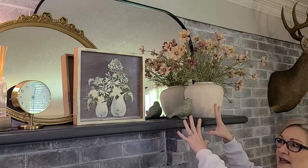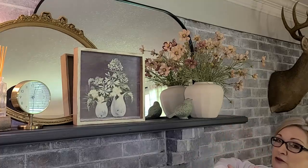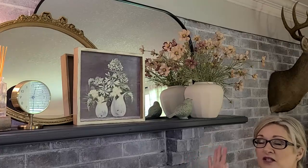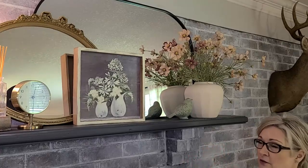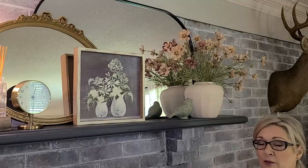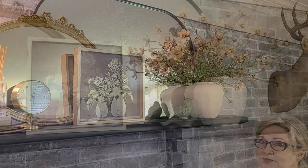That might kind of tie in the gold mirror. Or if I want to add a touch of black. If you've been around for a while, you know that I love adding touches of black into any vignette or anything that I'm styling. I love to kind of finish it off with a touch of black. So I'm going to add three different candlesticks here, three different types: one wood, one gold, and then one black. And let's see which one we like best.